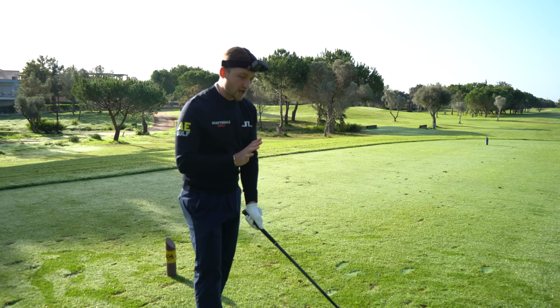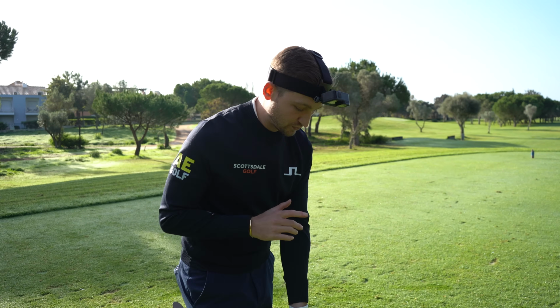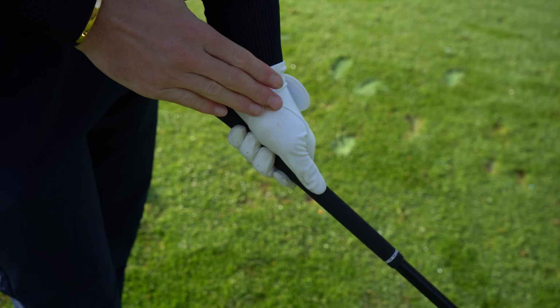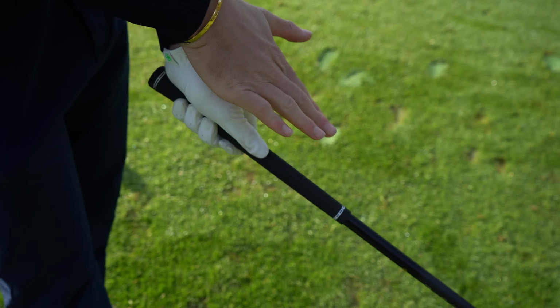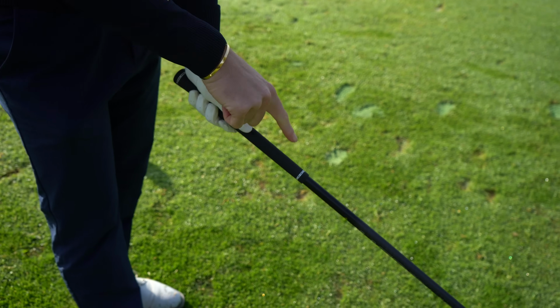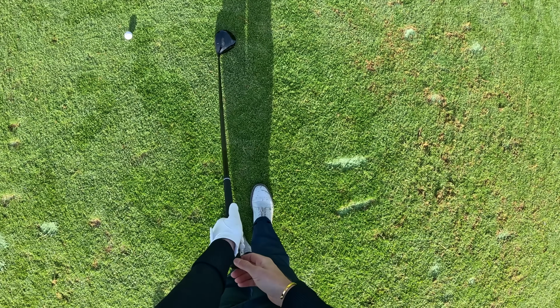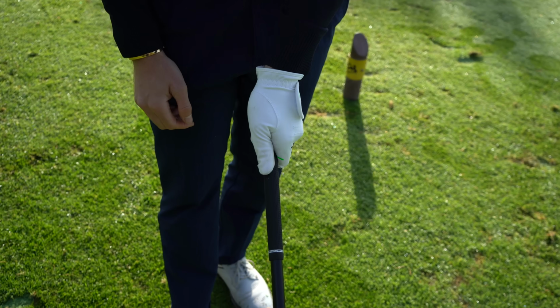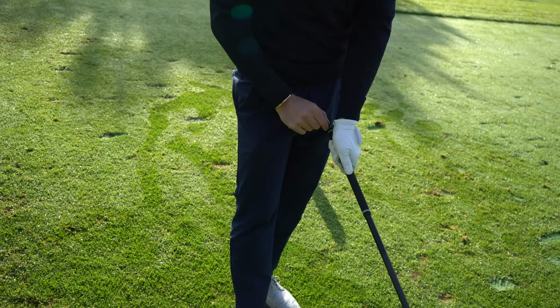Now, I know this will change depending on what you do, but you can see my grip here. What I promote is my lead hand thumb, my glove hand thumb, if we section this grip into left side and right side, is sitting just on the right-hand side of the club. That's how I take my normal grip.